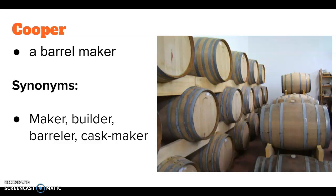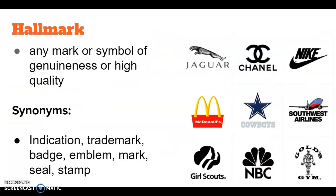A cooper might work at a winery where they make and distill wine. A cooper might work just for fun in a carpentry shop and build furniture out of barrels. Who knows? There's not many coopers that we know in our modern day and age, but they do still exist. And synonyms for this would be maker, builder, barreler, or cask master. Cooper.